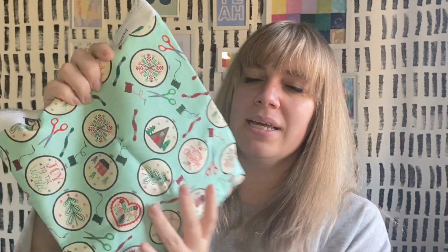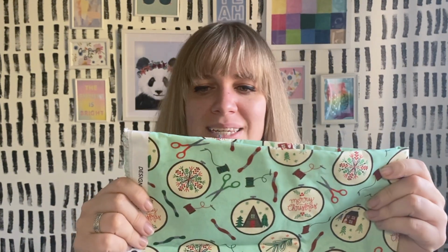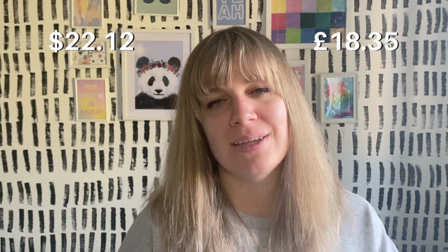And then the only other thing I bought in Joann's, even though I really wanted to buy about 50 different things, was this for myself. It's this beautiful mint Christmas fabric. So it has what looks like embroidery hoops with Christmas designs on, and then scissors and spools and thread and all sorts of beautiful things, and it's just brilliant. This was also in the sale, so I did get a metre, but it was only $5 for a metre instead of $13 for a metre, so I definitely think it was worth it. So in Joann's, I spent a total of $22.12, worked out to a weird amount because everything was in the sale, and that is £18.35.